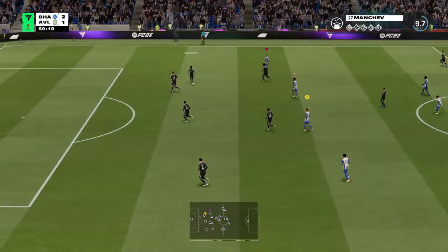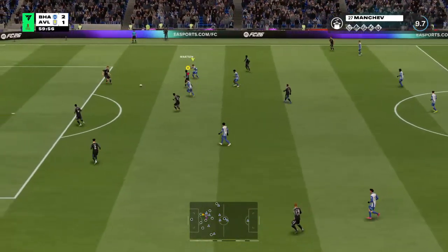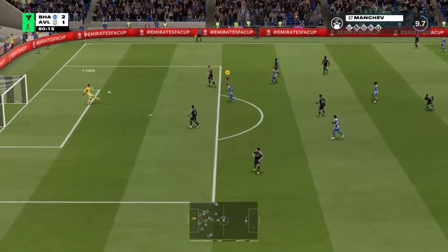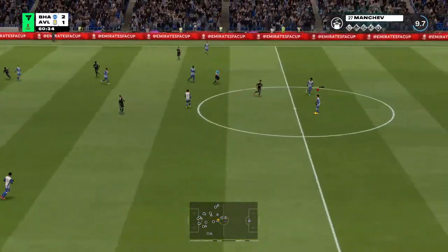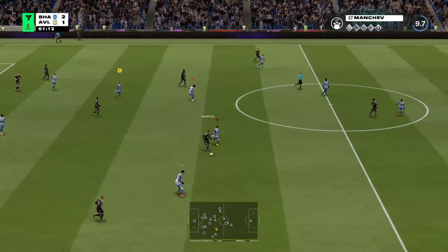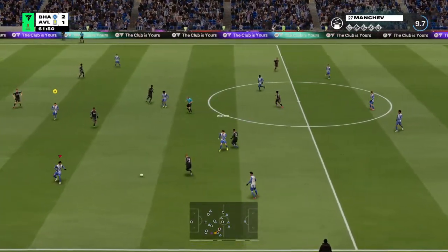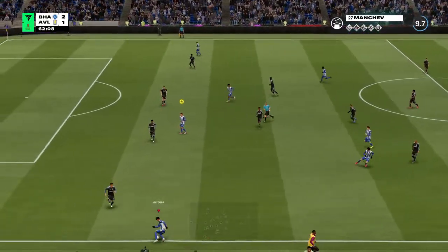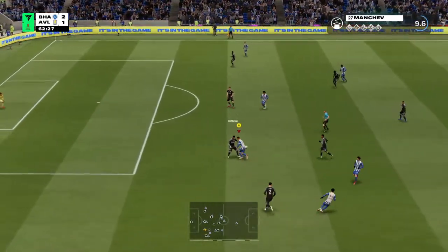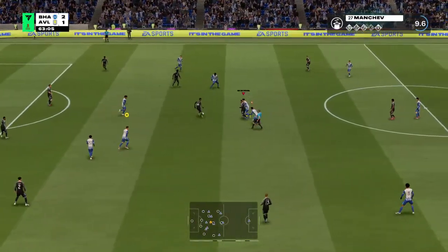Intelligent defending. Ian Madsen. And back to the keeper. And into the last 30 minutes now. Well, that's how to put in a clean tackle. Well, it's a good-looking position. Is there a goal in the future? And credit is due for that good piece of defending.